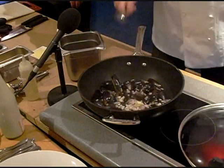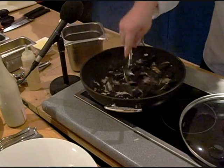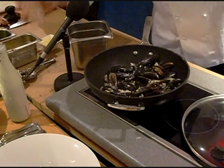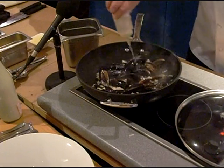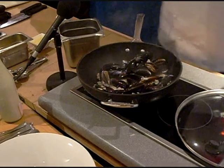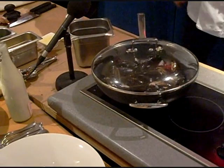Now already starting to smell good. We'll just give that a little stir to make sure all the flavours get to know each other. A little white wine needs to go in there, just to help the steaming process. In it goes. We're just going to put the lid on, and they're going to do their stuff. That means we might actually be able to hear what you're saying now.